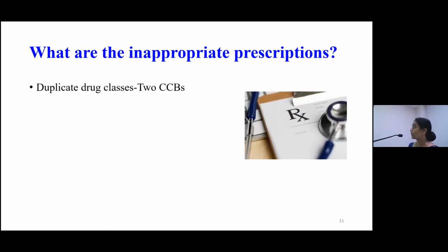So duplication. I think you have noticed that he has taken duplication of drug classes. 2 calcium channel blockers were there. He was taking nifedipine and diltiazem. That's what happened in our clinic. Our medical officers keep on prescribing when blood pressure is high. They do not want to up-titrate the medications he is on, and they do not want to see the classes the patient was prescribed. So duplication of the drug class.